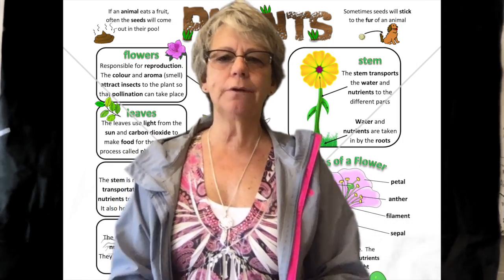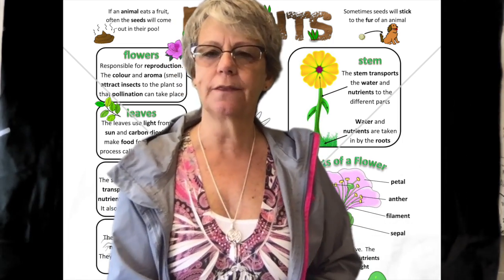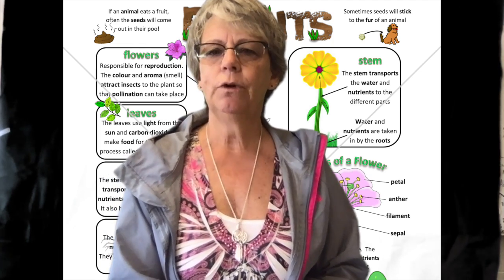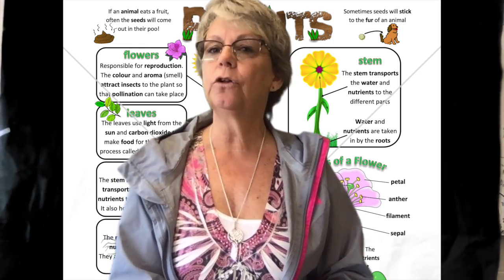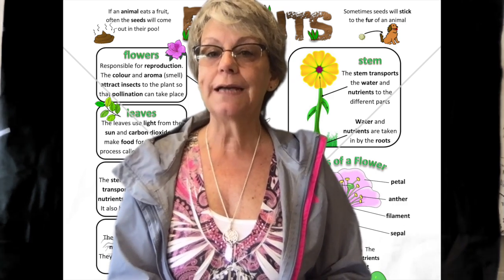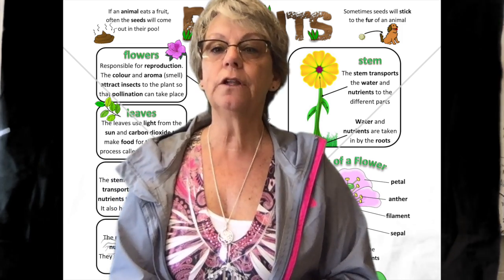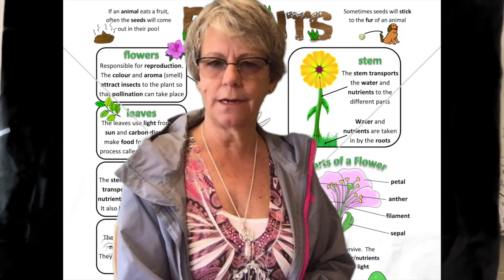All right, just as a review, we've learned about photosynthesis, how a plant absorbs energy from the sun. We've learned about chlorophyll and chloroplasts. Chloroplasts are the little tiny dots that are inside of a leaf. The chlorophyll is the green coloring inside of a leaf.